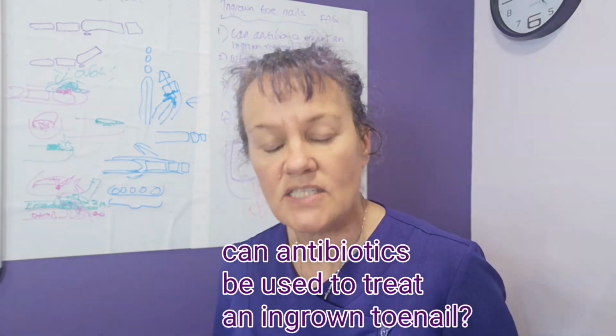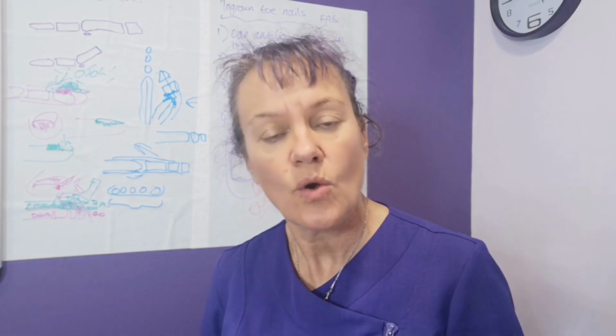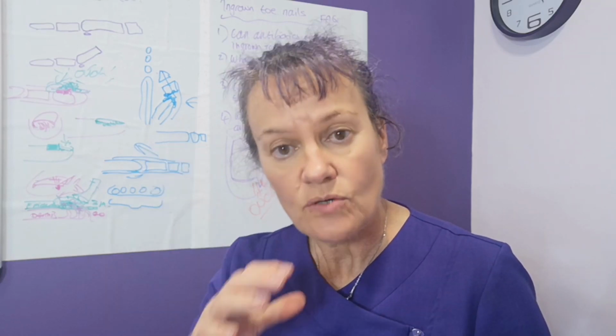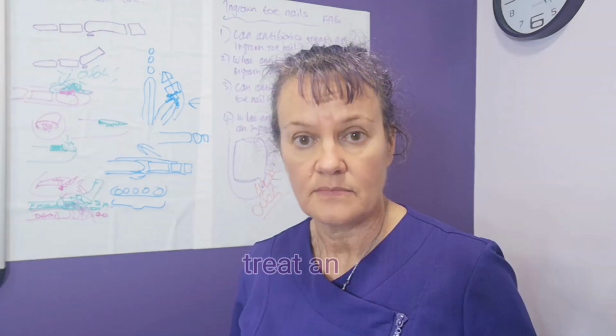Can antibiotics be used to treat an ingrown toenail? The answer is yes and no. Antibiotics are helpful in the acute stage where you've got swelling and maybe pus or oozing from the wound to help reduce the bacterial load, but at the end of the day, the ingrown toenail itself needs to be removed because that's a foreign body, like a splinter, that's causing the infection to be set up in the first place.